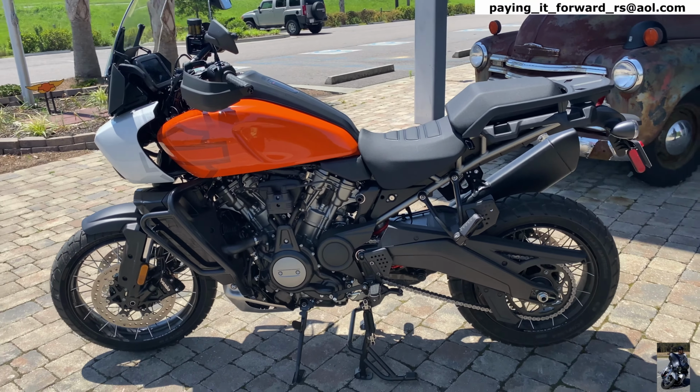Exercise number 2. And we're off. All right, coming up to our light. Exercise number 2. I'm not gonna get on the highway. I don't have a full face helmet. Although this windshield's doing its job.